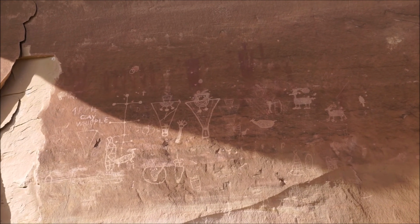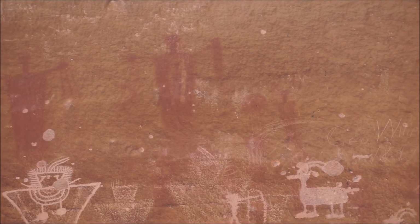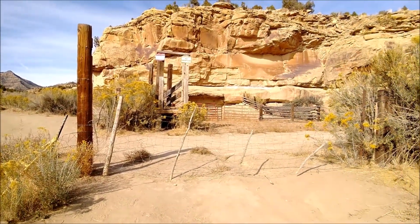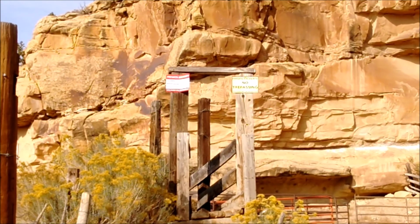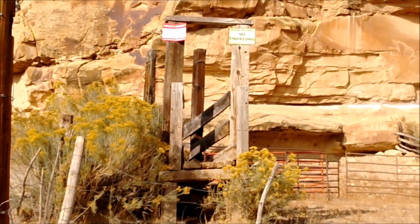Your eyes are going to first be drawn to the white images, but if you look closely, there's the red pigment up there as well. We walk up the road a little bit. There are a ton more petroglyphs and pictographs over here, but I promise to respect these no trespassing signs, so I have to look at them from afar.